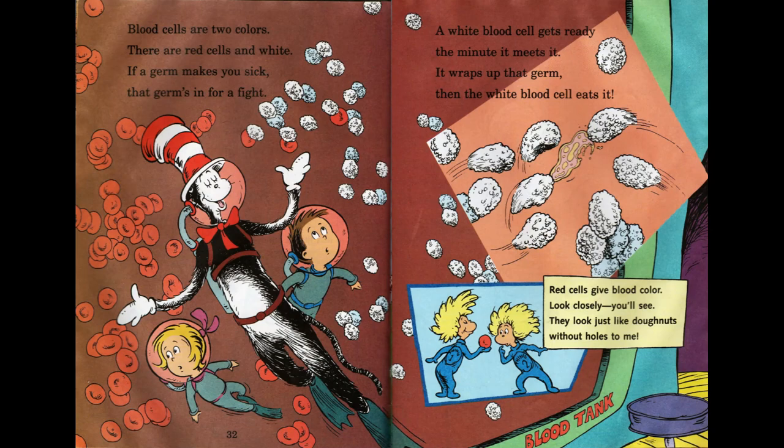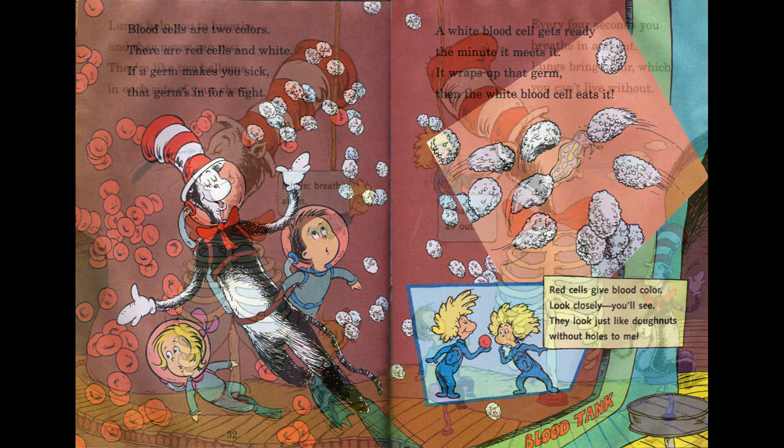If a germ makes you sick, that germ's in for a fight. A white blood cell gets ready the minute it meets it. It wraps up the germ, then the white blood cell eats it. Red cells give blood color. Look closely, you'll see. They look just like donuts, without holes to me.